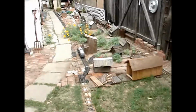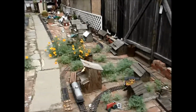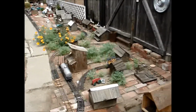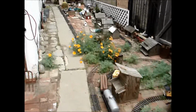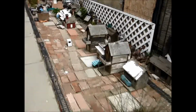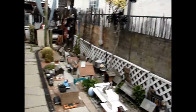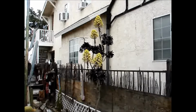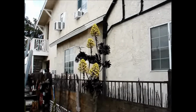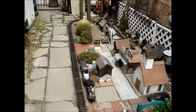And then it's poppy season. Can't run the trains when the poppies are out. So, covering up the tracks. Making some buildings for this side. Over here, I've been cleaning it up pretty good. Well, that really came out nice. But yeah, it's all the way down here.